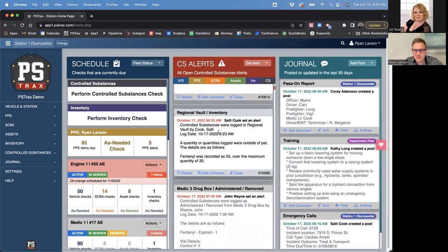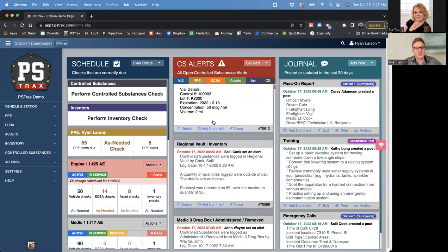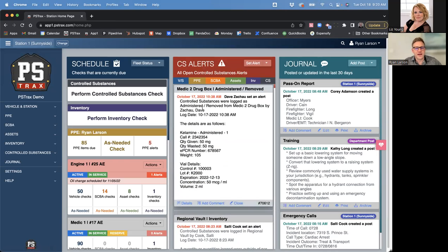Let's just take a peek at the second one here. This is another automatic alert for par levels. So just letting us know that in our regional vault, we're outside of the acceptable par levels for that one. So any open alerts, again, will be shown here. And the nice thing about this is all the crew members at Station 1 will have access to these open issues. So if there's any updates or comments, you can add those along the way.